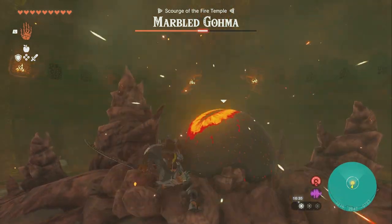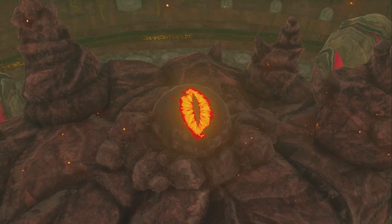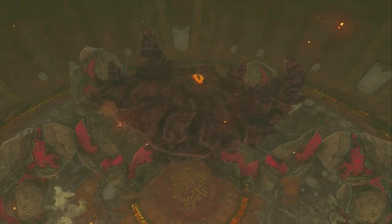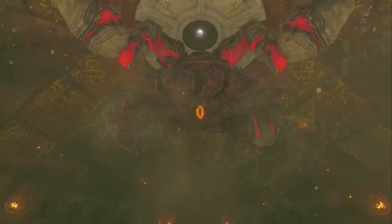Stage one is rinse and repeat of that same concept. But if you have a strong enough weapon, you can just get him in one go. But I doubt you'll have a weapon as strong as I have right here. But if you do, you can get it in one go for stage one. But again, stage one's the same thing. You just dodge the rocks, they explode after a period of time, you hit the legs.